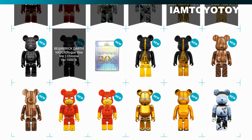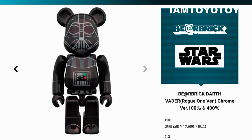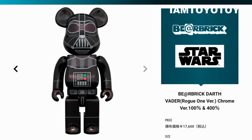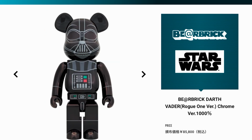And at the bottom, we've got yet another Darth Vader. God knows how many Darth Vaders they've released to date. It's not the most interesting one out there because they've done so many releases in BEARBRICK forms in the past.